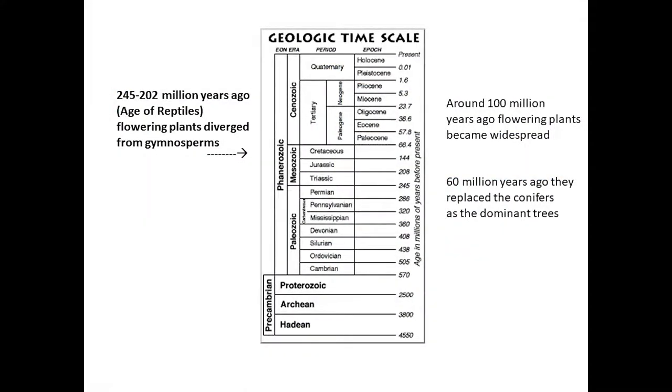Well, then as we come up the geologic time schedule here, you see that we get to the age of reptiles, which is around the Triassic and Jurassic time. So it's a lot farther up than we were before at the Ordovician. Now we're up here. Around 100 million years ago, flowering plants became widespread. And about 60 million years ago, they replaced the conifers as the dominant trees and plants. So there was a replacement of the angiosperms, or the flowering plants, from the conifers.